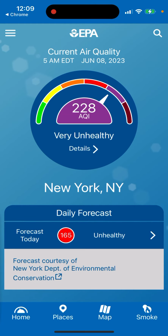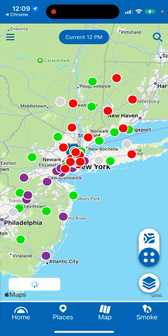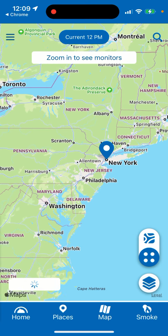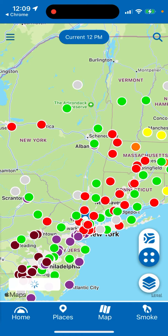Also, in this app you can explore the map. So you can see where it's actually not that good. You can see how it's getting populated, and then you can just browse around. So that's basically the idea.